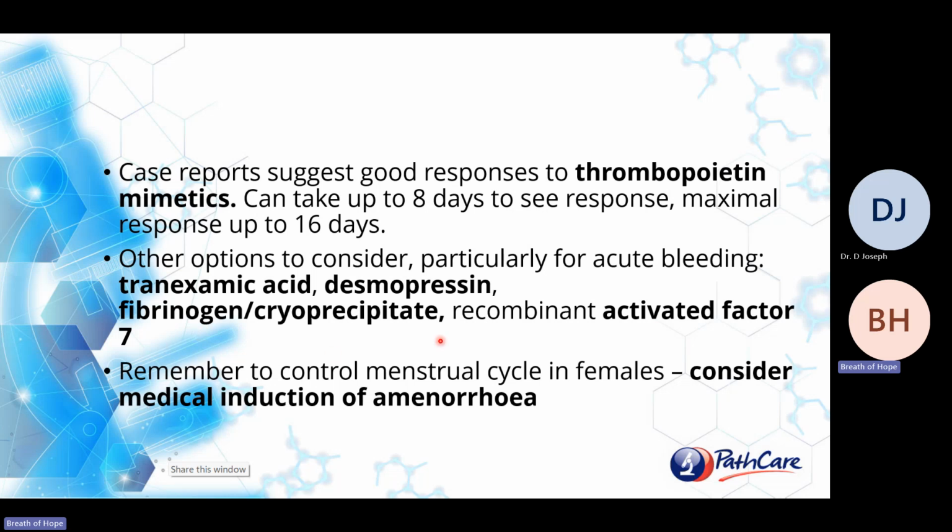I couldn't find any guidelines suggesting which one you should try first or any protocols. So I'd imagine it's the simplest thing: start with the tranexamic acid and work your way through to the most expensive product, which is the factor 7. And in particular, menstruating females can have very heavy menses with low platelet count, so consider medically inducing amenorrhea.